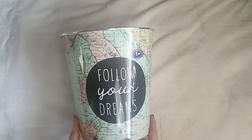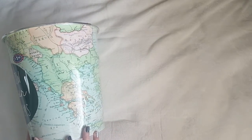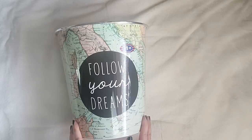Needed a new bin because mine is broken, and I picked this one up in B&M's for £1.99. So it's got like an atlas on here of Europe and then it says follow your dreams. Thought that was really pretty. Not that you need a pretty bin, but anyhow.